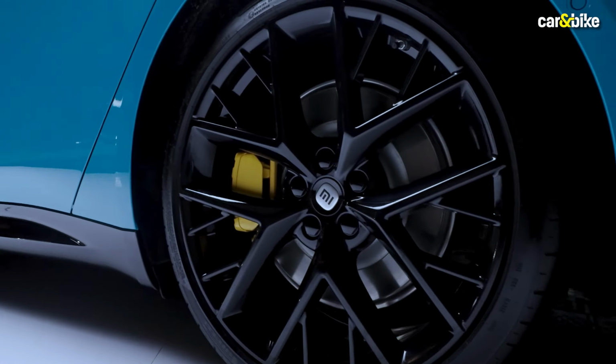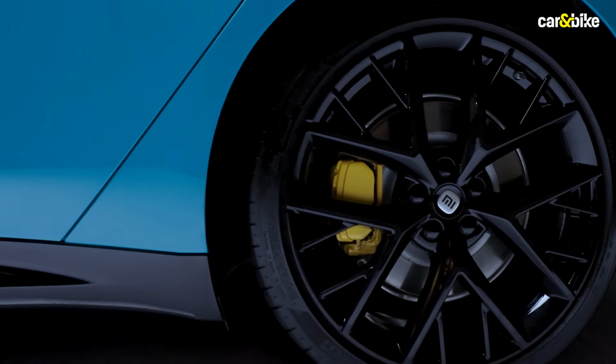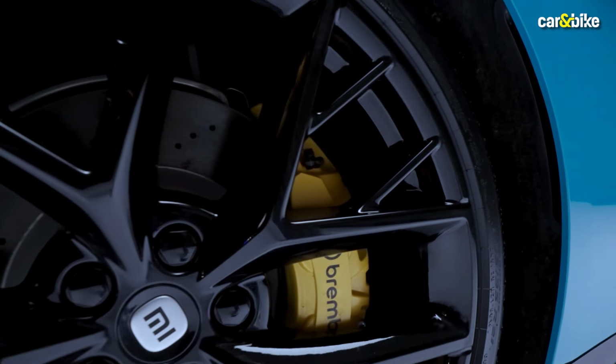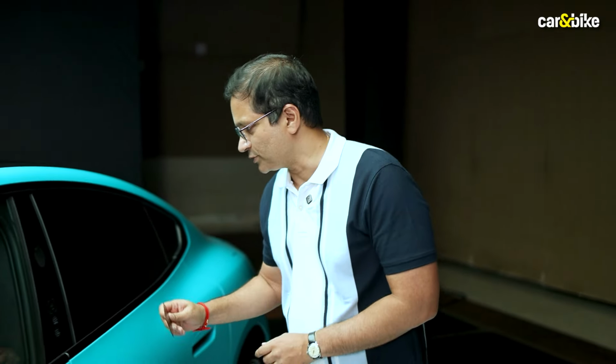It of course has disc brakes all round, and can stop the car from 100 kph to standstill in 33.3 meters, which is decent on paper, but we would have liked it to be better. The actual braking nature will be best known after driving. And this is how you open the Xiaomi SU7.